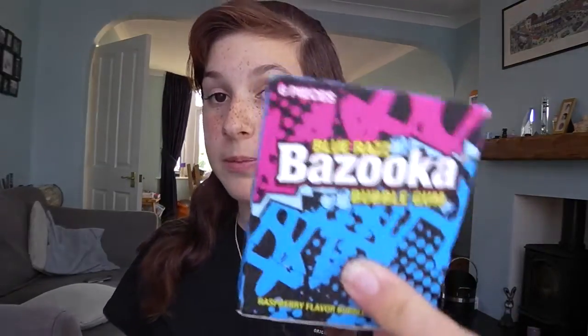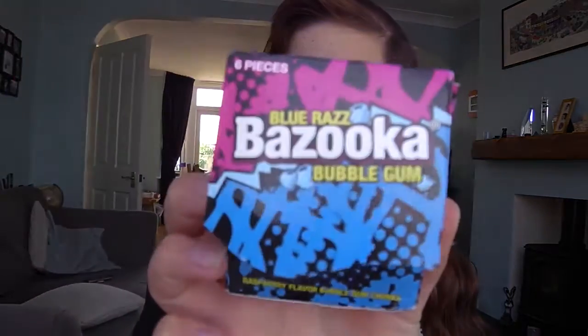The next thing I got, this isn't an accessory or anything. This is a food. I got bubble gum. It's Bazooka Blue Raz Bubble Gum. It's a raspberry flavor. And I really like this, it's very tasty.